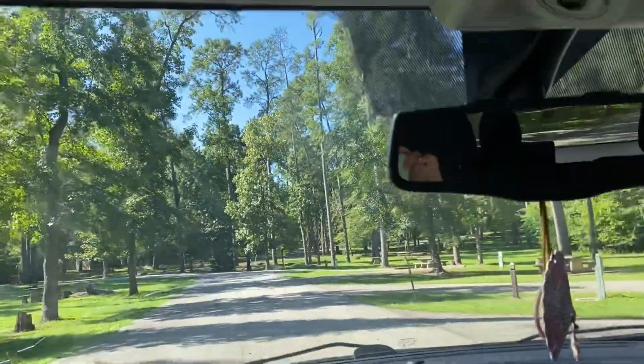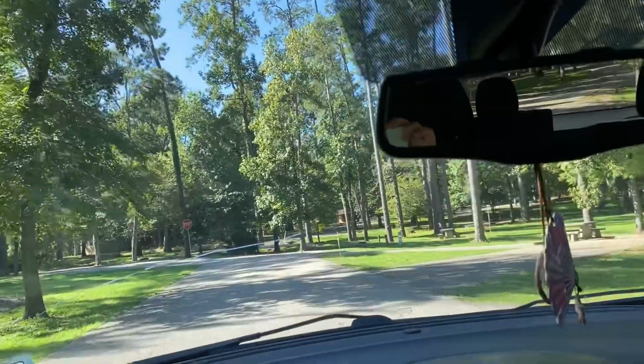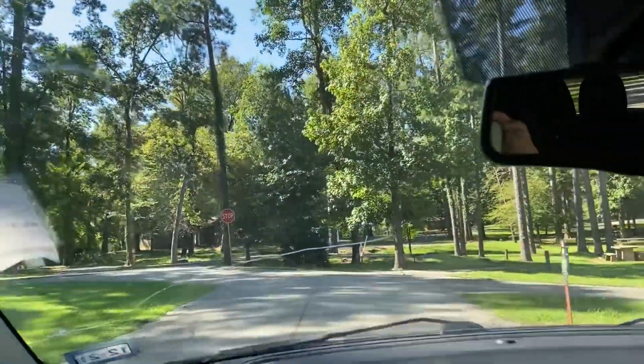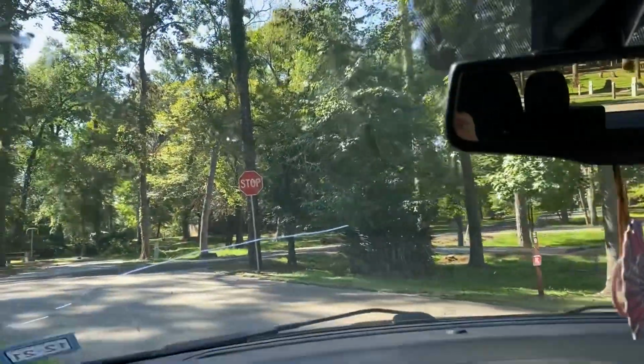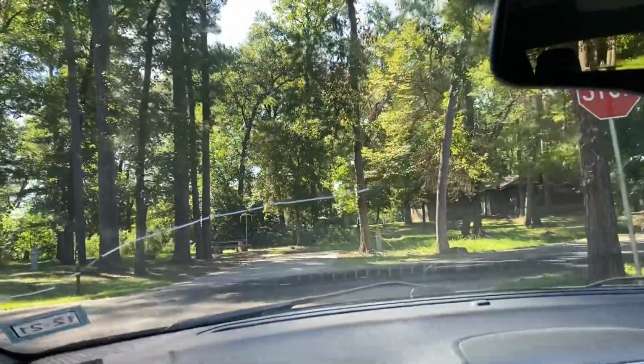Little more sunshine in this area. They've all got water and electricity on these spots. Nice. Lots of different options, lots of different setups for whatever you like to camp.